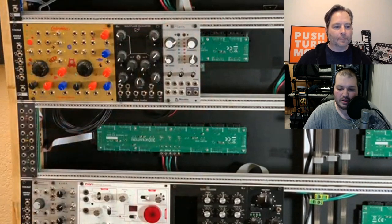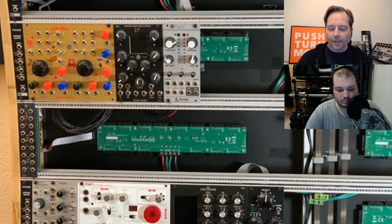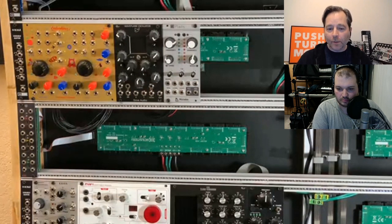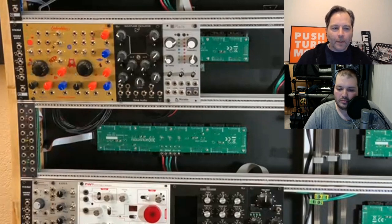I must admit, I still love some of my old Mutable Instruments modules. Those were some of the first ones I got, and I think those are a great starting point to explore the possibilities of modular. Though you have a bit of knob tweaking to get certain settings, presets. But they're very well thought out modules, and you can get a lot out of them.